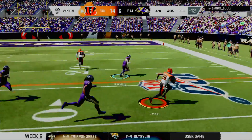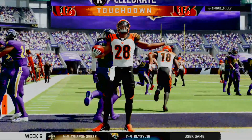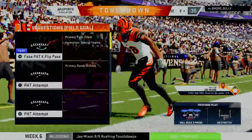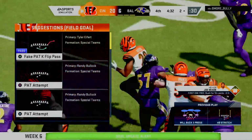Now Mixon. Nice stiff arm. Underused, but still. And all the way in for a Cincinnati score. Joe Mixon hitting double digits with his 10th touchdown of the season. Now the Bengals, they widen their lead.